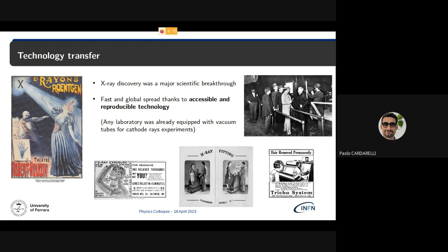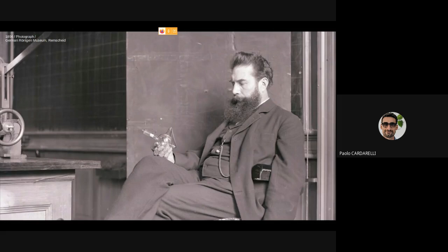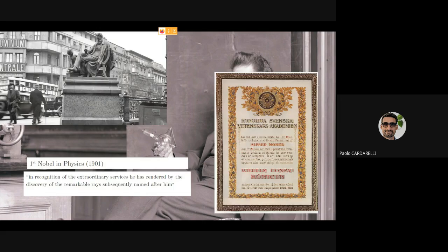And obviously, also in the general public, it was quite a new, exciting discovery, and you can see that many, let's say, funny or strange applications were found for this kind of radiation. So this is a very nice photo. Röntgen became immediately a worldwide celebrity.